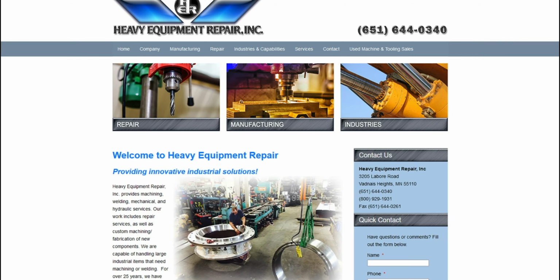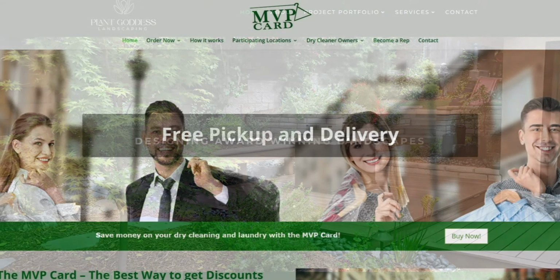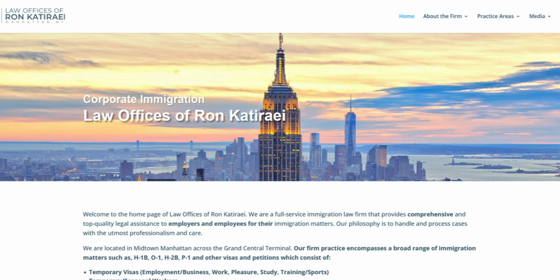Compare this with some of the newer sites I have designed where the content is at least 1100 pixels wide, and some of the content, like photo or video backgrounds, goes the total width of your screen.